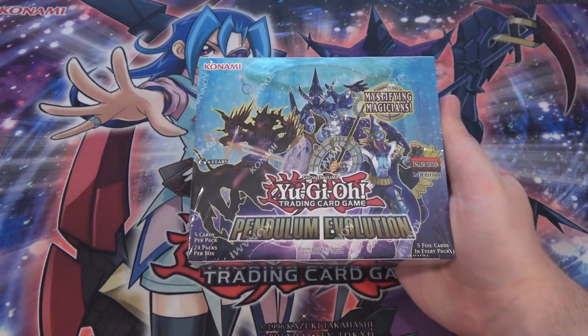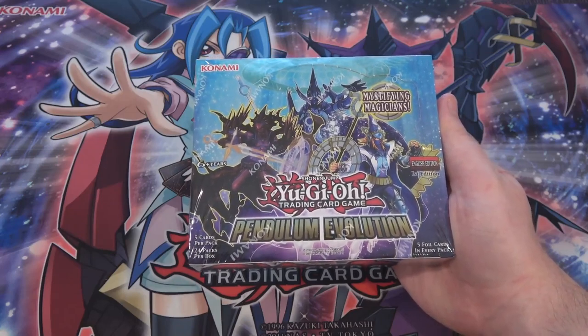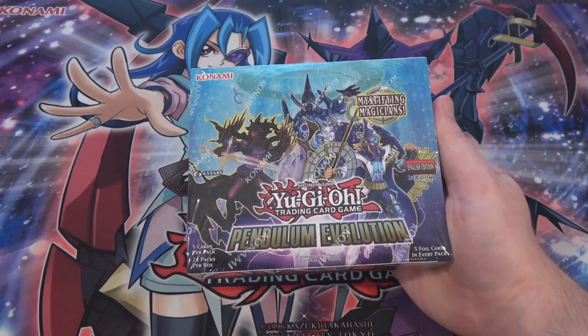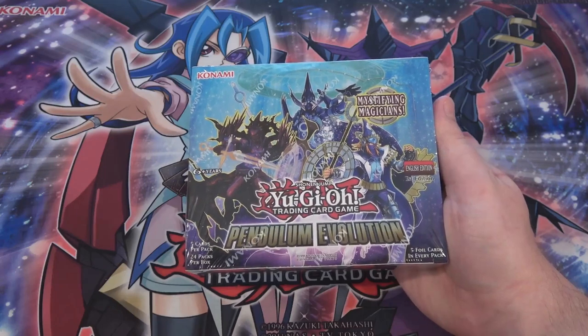So for Japan, this was a structure deck. For us, they actually made it into a set of cards. I've heard that nothing is short print in this set. I don't know for sure, because I haven't really seen the openings yet, and I haven't opened up one of these yet either. It's the first box I've gotten, so hopefully that's the case. I've heard everyone's having good luck getting the Magicians.